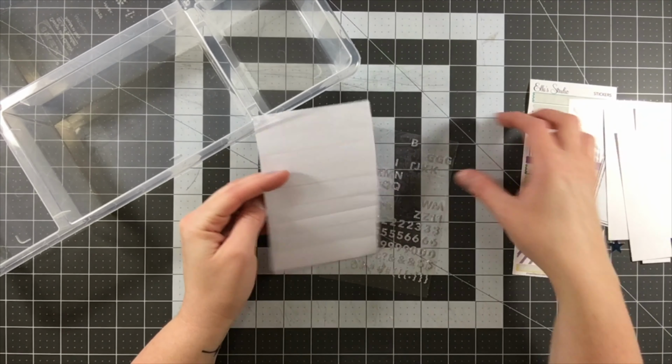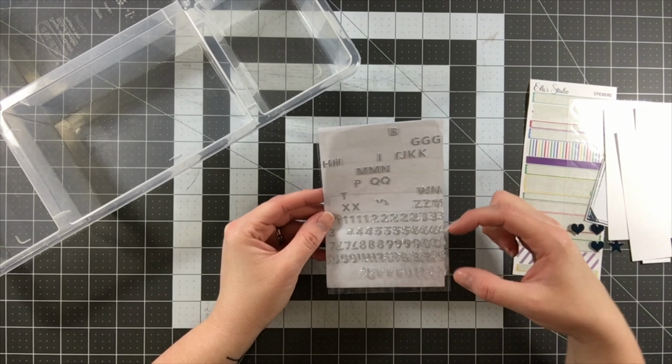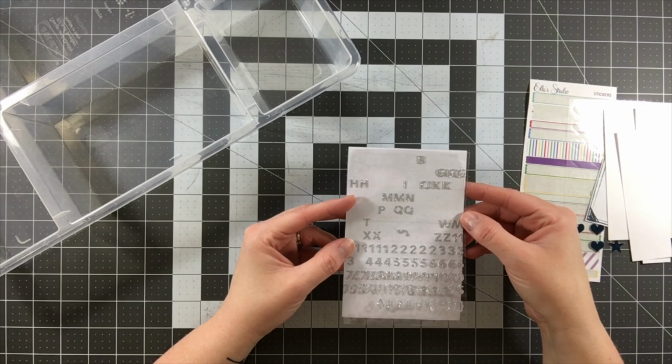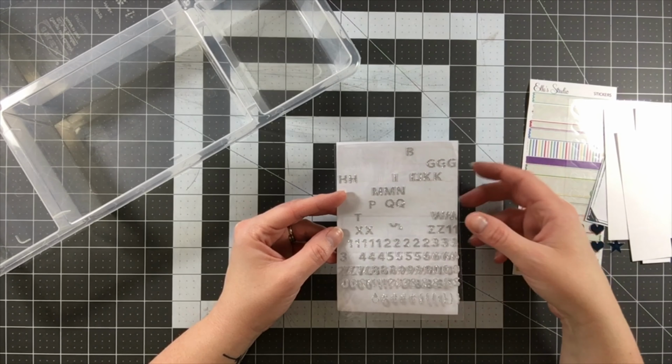Can you see this? I have almost totally demolished this sticker sheet. I basically have the numbers left, but I want to see what else I can use of this before I just cut off the top part and have just the numbers that are left.